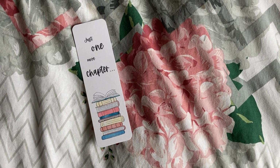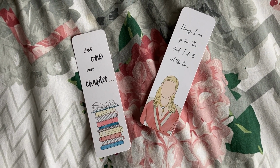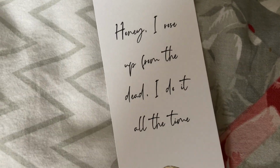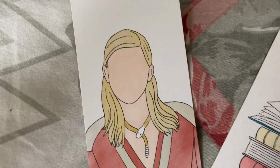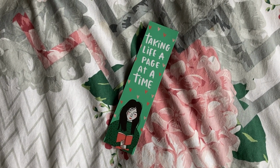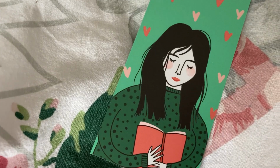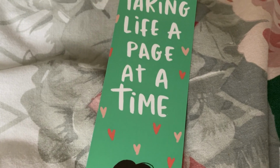These two bookmarks come from the Gigi and Bo Etsy store. So I have another book stack bookmark. This one says just one chapter. And then I have a Taylor Swift bookmark because of course that has a quote from Look What You Made Me Do. So I have this one that says taking life a page at a time, and it just has a girl reading on the front of it. I think on all of these Etsy stores there are options to get them with tassels, but I didn't because it was a more affordable option.